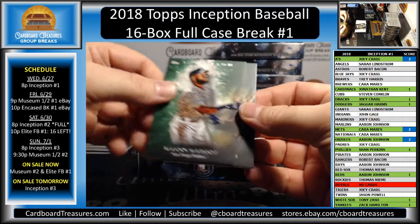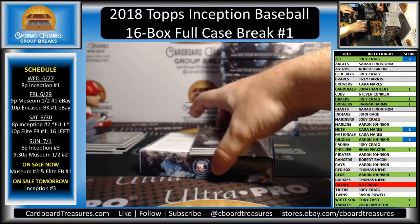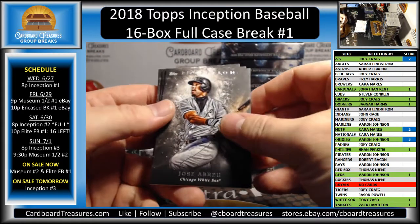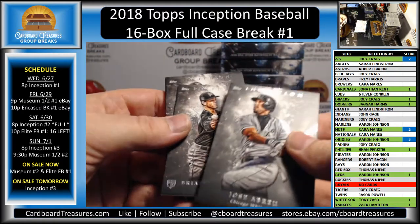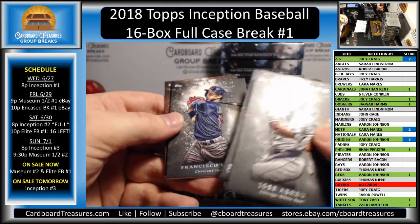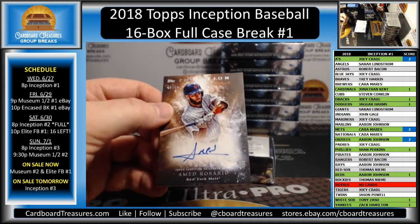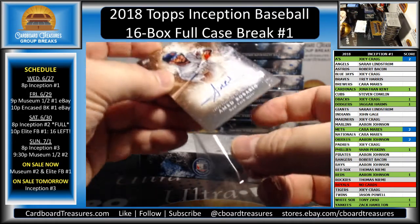There's Manny Margot, green, and Sandy Alcantara, green. Jose Abreu, Brian Anderson, Francisco Lindor, and 46 of 50, Amed Rosario, rookie auto, going to the New York Mets. That's going to give Kara the lead.